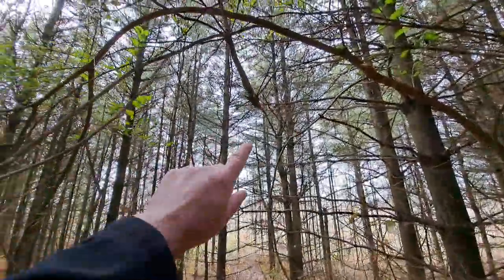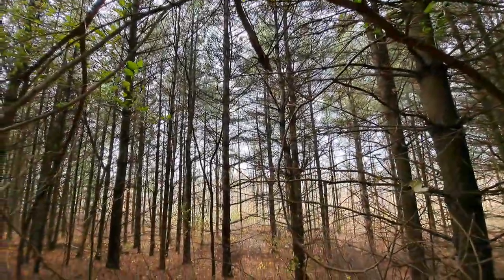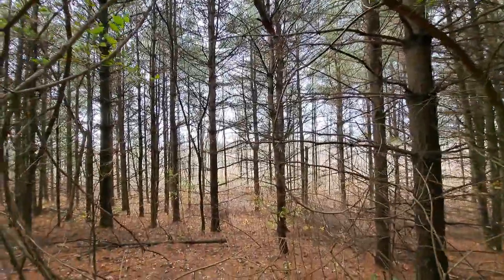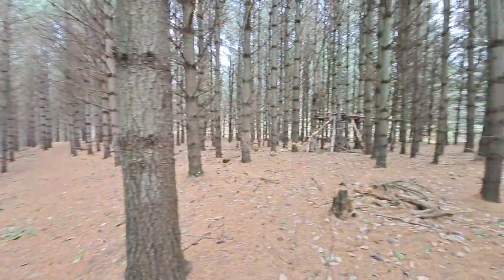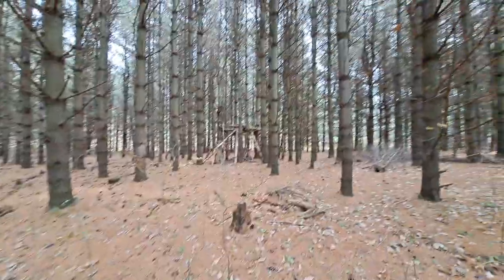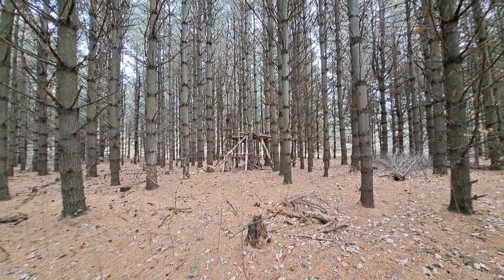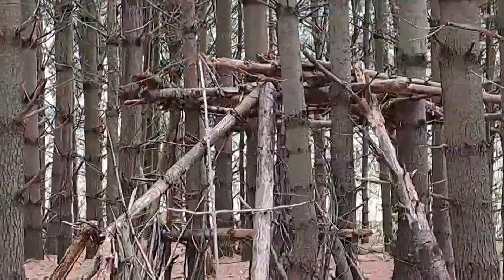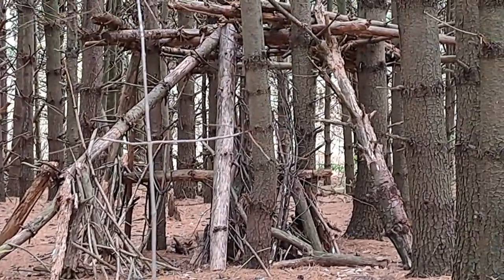See that branch hanging there? Sometimes those come down in the wind or in the snow after they've been broken off like that. Somebody built a little structure in there, and it's even put a roof on it. It's neat. Alright guys, I'm almost at the end.